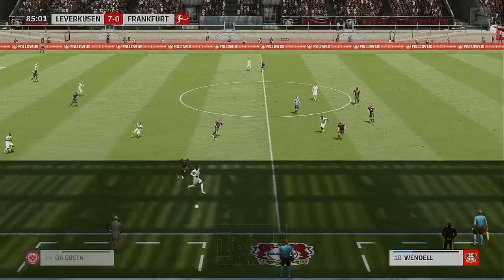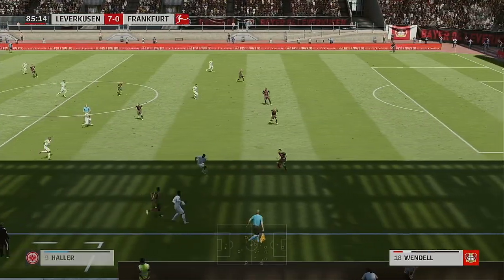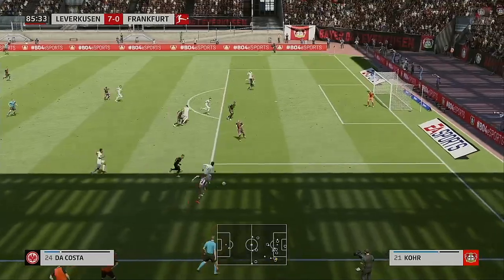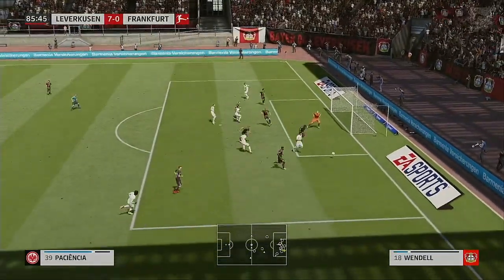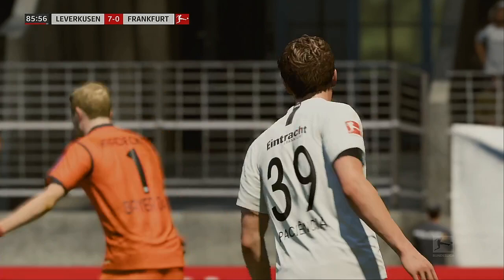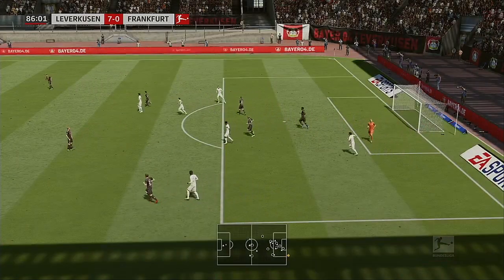Abraham. He screened the ball well there. Good screening, and he's kept the ball. Well, this attack has got a bit of menace to it. Looking for teammates in the middle. Up for grabs here. And we'll start again with a goal kick. You could tell the keeper was pleased with that, and why wouldn't he be? At the top drawer, that save.